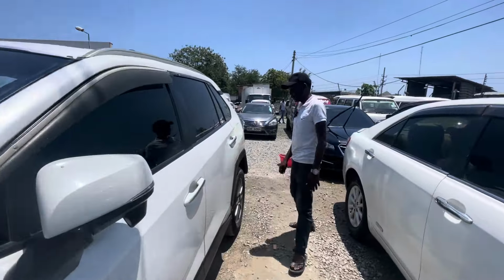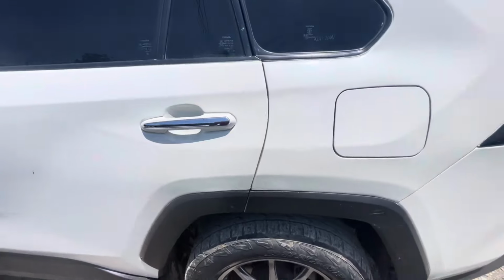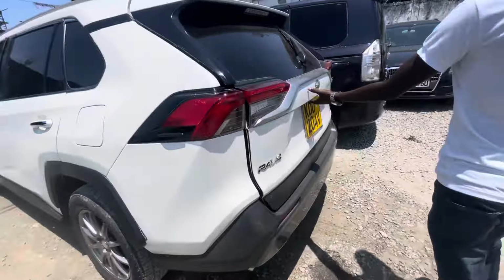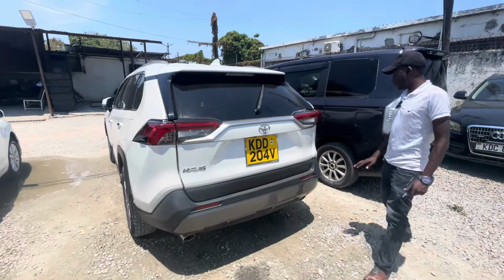Peter, leo ujava mic. The sides chrome. Teonyesha ndani. Iko sawa. Body-wise, iko sawa. Of course, you would expect a reverse camera hapo. Very, very, very nice. Parking sensors.